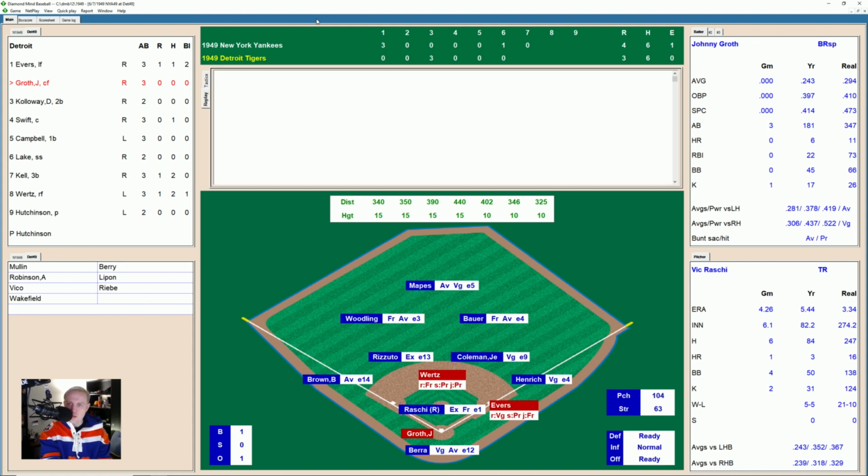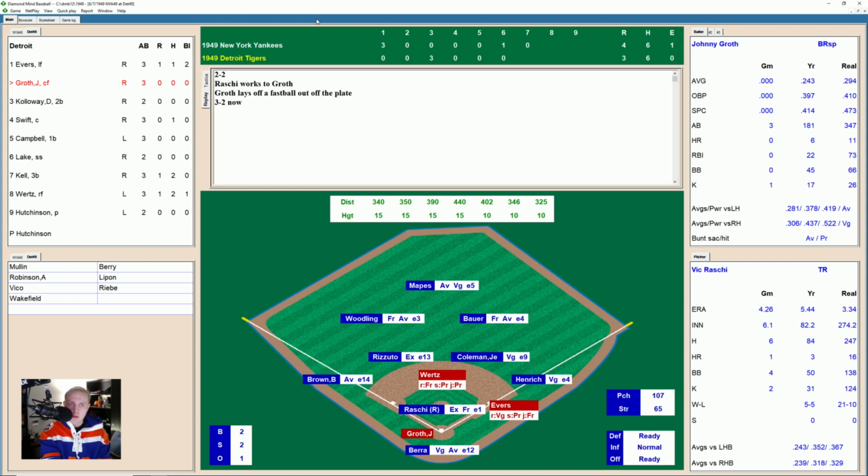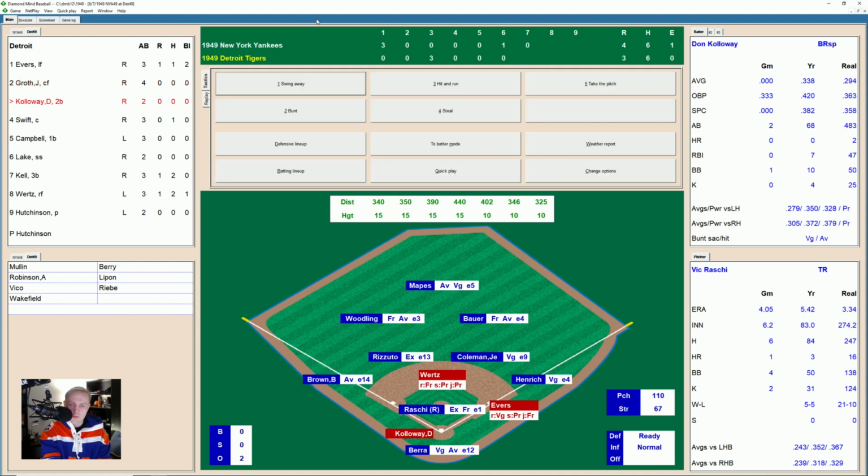There's a ball to Johnny. It's 1-0. And he holds up on that. It's 2-0. Raschi, control problems galore. There's a strike to him, 2-1. 2-2 now. That's off the plate. Full count on Johnny. Pop up, out of play, just barely. Full count remains. Pop up, foul territory, and Henrich grabs that for the out. Actually, that one blew back into fair territory, and there's 2 away.